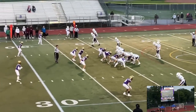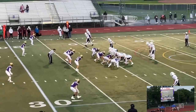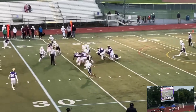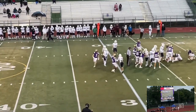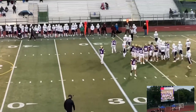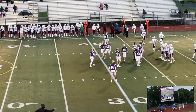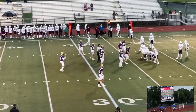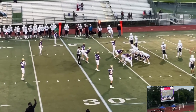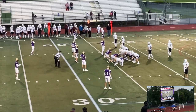See if the Lambkins can get some pressure. This might be a running down, though. We'll see what Cherokee Trail decides to do. See if they're going to commit to the pass. Now it's going to be a run right up the gut. Quincy Elmore knocks him down, gain of about 3. It's going to bring up 3rd and 7. So Lambkins can start out good, get him in 3rd and long. Lambkins look to be in a 4-4 defense. 4-3, I mean.